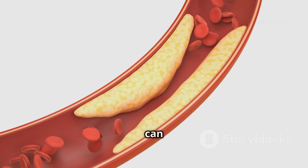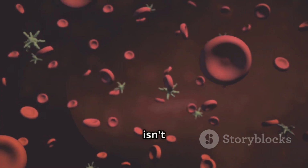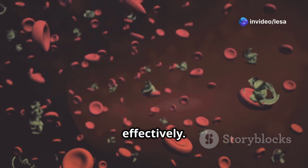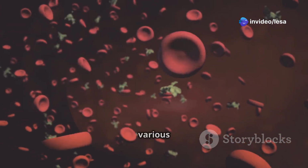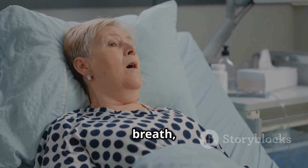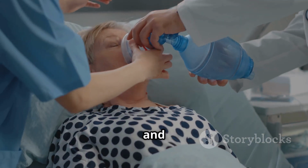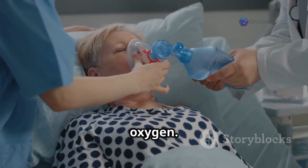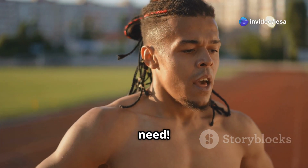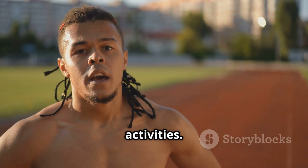These pain episodes can occur anywhere in the body and can last for hours or even days, but pain isn't the only symptom. Remember, these cells struggle to carry oxygen effectively. This lack of oxygen can affect various organs and tissues. This can lead to fatigue, shortness of breath, and pale skin. People with sickle cell disease often feel tired and weak because their bodies aren't getting enough oxygen. Imagine trying to run a marathon with only half the air you need. This is what it can feel like for someone with sickle cell disease during physical activities.